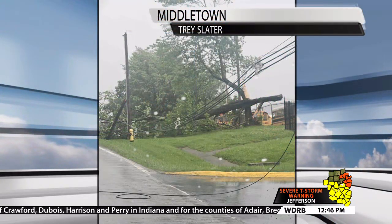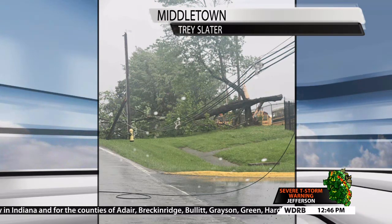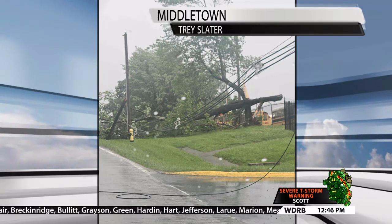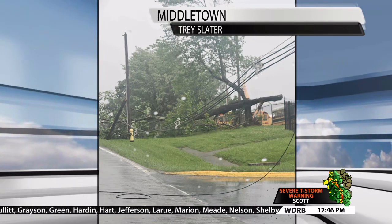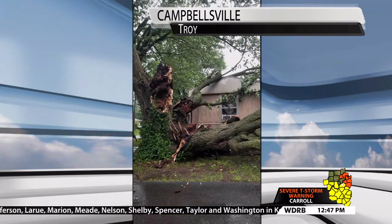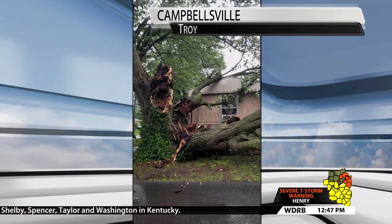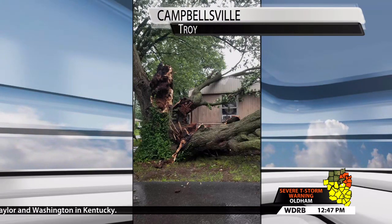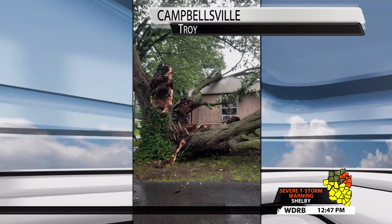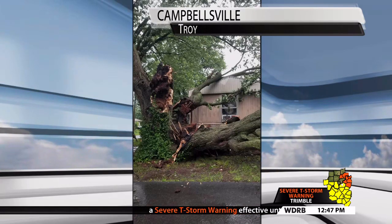Yeah, and this is the reason why we went on air to begin with, because of situations like what you see on your screen right now. This is in Middletown, and this is what we're talking about with live power lines that can be down. These are mature, healthy trees being uprooted and thrown down onto power lines, and there's damage everywhere. There's another one in Campbellsville that Troy sent in on Twitter, a big tree where the entire chunk hasn't been lifted out of the ground, but it may as well be, with these huge branches split.